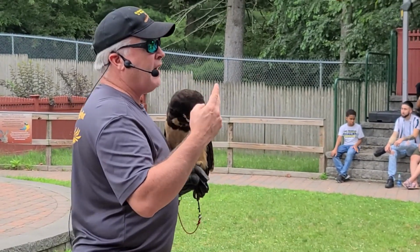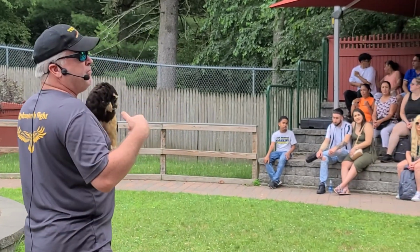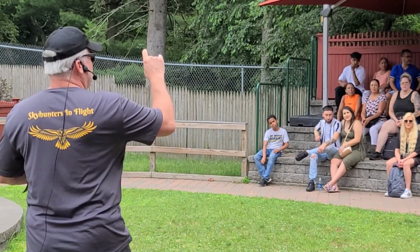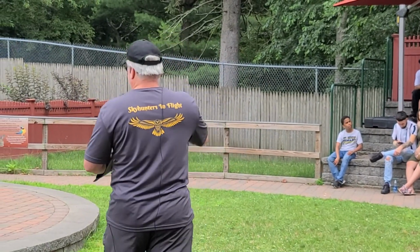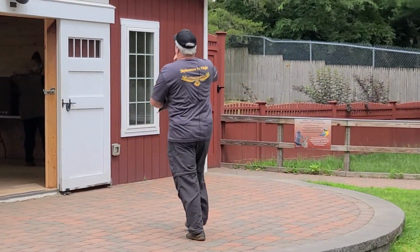Protein from the meat, calcium from the bones, vitamins and minerals from all the internal organs, and even the fur of that mouse serves a purpose. Whatever they can't digest, like fur and bone, becomes a little ball in their stomach called a pellet. And they'll actually cough that up the following day after a big meal, and that cleans out their stomach. So they're very efficient in everything that they do, including eating.